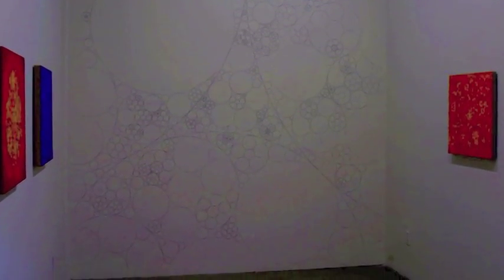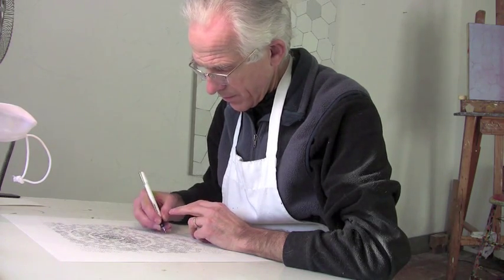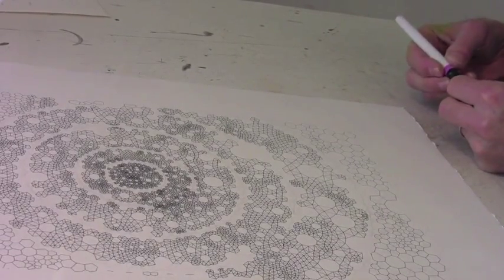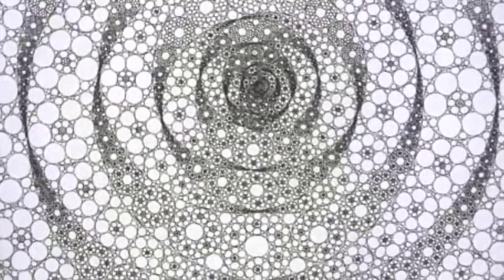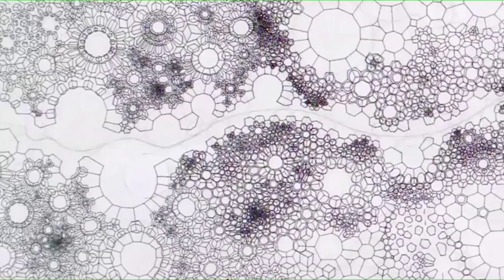I use circles and polygon shapes in my work because they're commonly found in the natural world. The repetitions of these shapes build complex patterns that fracture, break, and reconnect. As the geometric forms repeat throughout the drawing, fractals come into view.